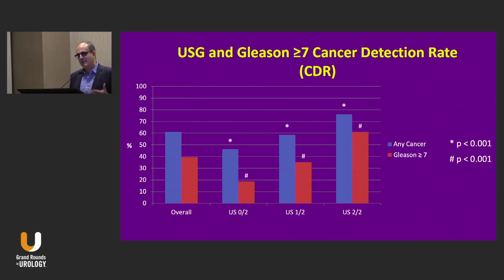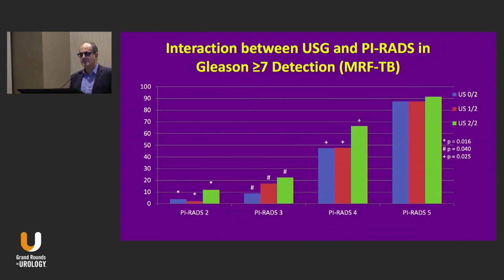Now, I don't think that's biologic. I think that means if you see it, you target it better, right? And so this, to us, has indicated, and here you see the interaction of PI-RADS and ultrasound grade, and you see that even independent of PI-RADS, ultrasound grade is predictive of the likelihood of clinically significant cancer.